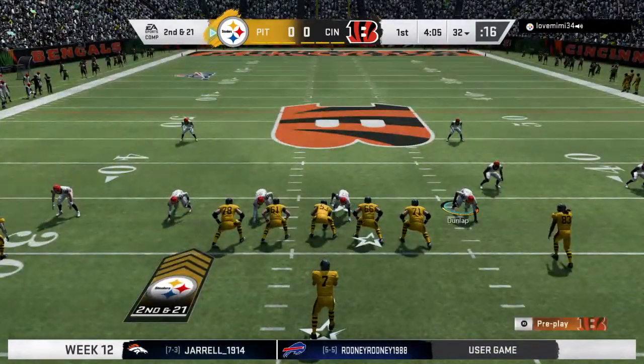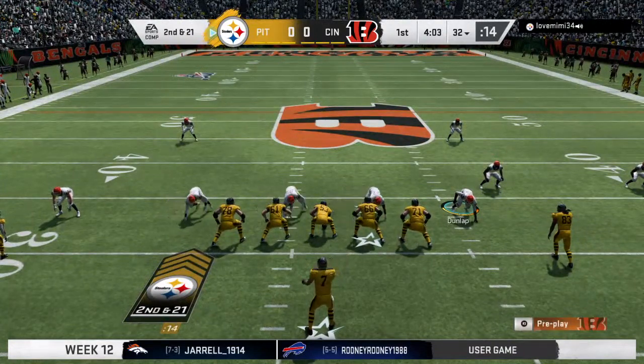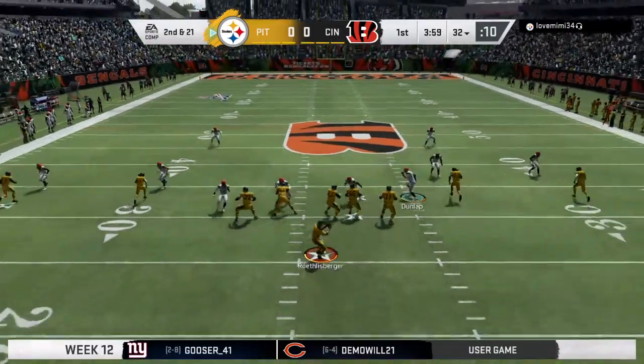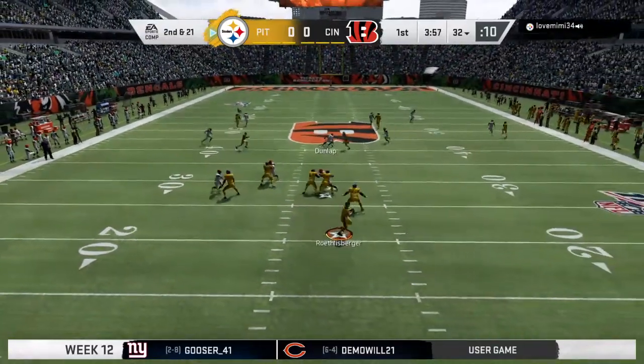It's 2nd and 21. Mike 55. 27. Hey, Charlie. The ball, team. We got to get to the ball. Let's keep moving. Here we go, here we go. Watch, watch, watch.